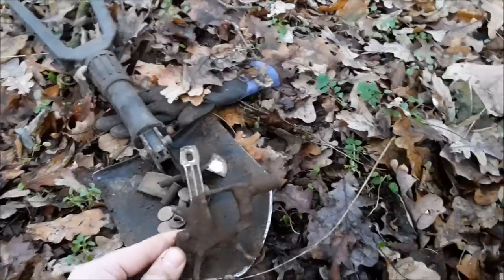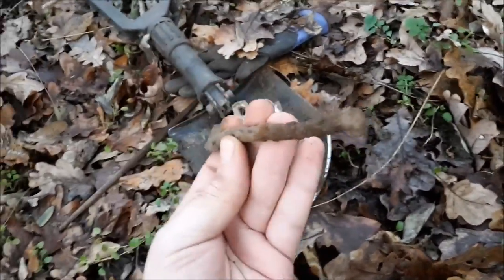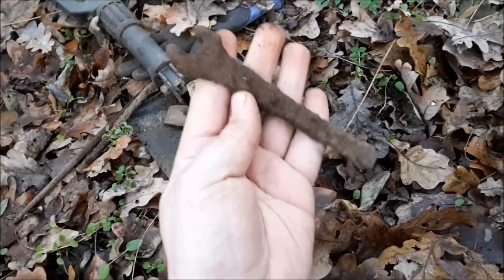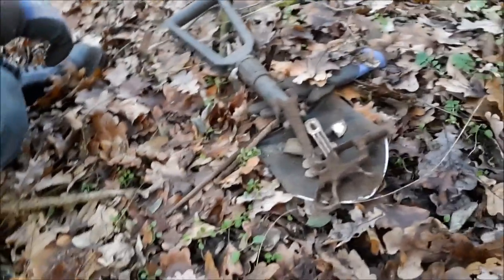Show me your finds. Nils found this small, nice weapon. Again. This is my favorite from today. Oh, big nail. Big nails. This one is some tool. You don't know. German, Russian, or... From the bicycle. It's from the bicycle. I found also the front side from the bicycle.